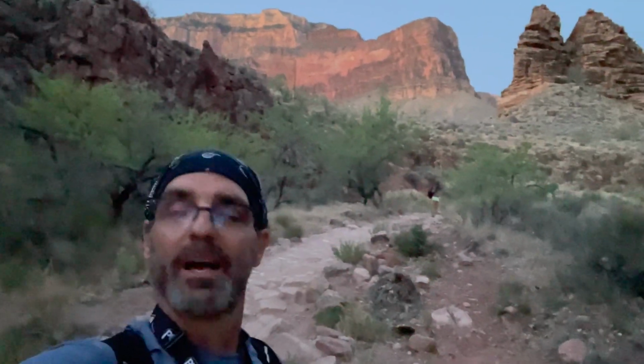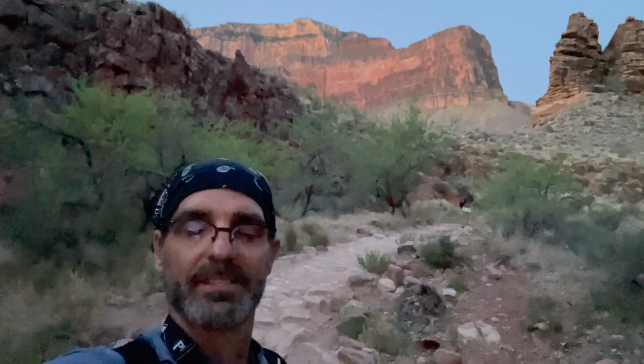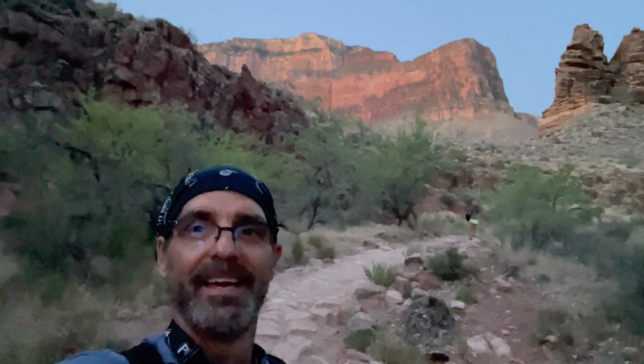And the sun is coming, which is great. So we saw a sunset in the canyon. We're seeing a sunrise now in the canyon, and then it gets hot.